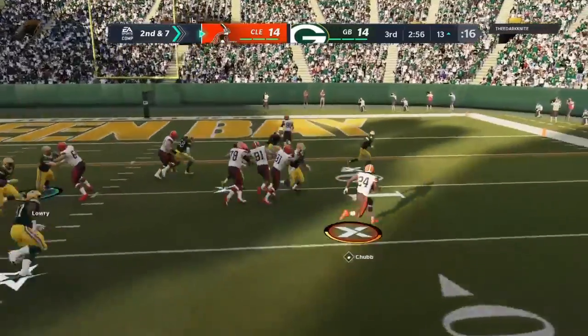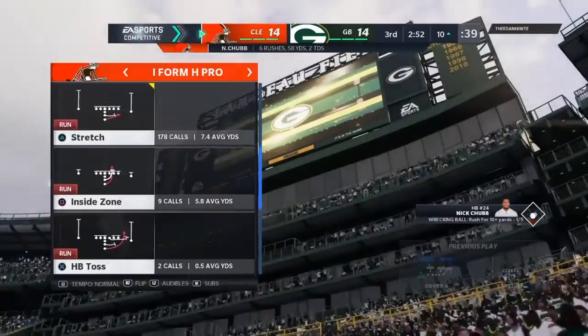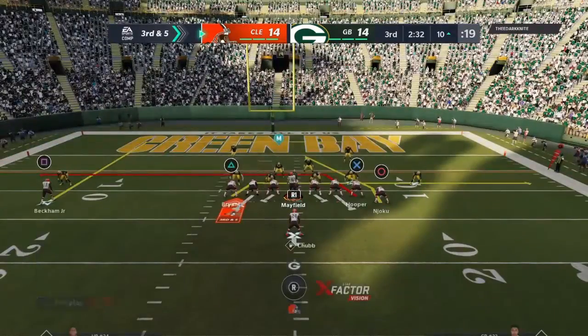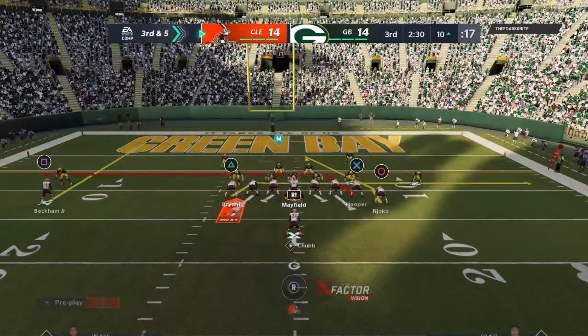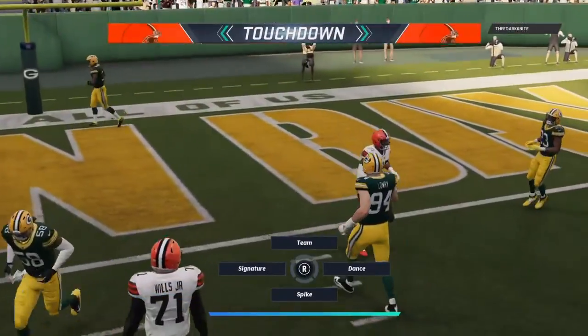They run it again with Chubb. And he'll get this one down to about the 10-yard line. At a 3rd and about 5. At the 10-yard line. A 3-yard gain on the play. Brings up 3rd down. And this is caught.